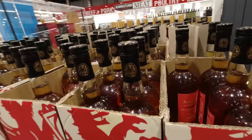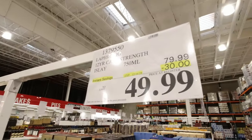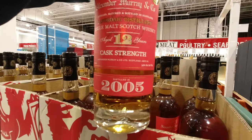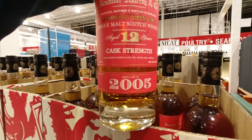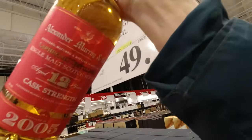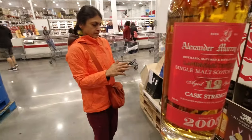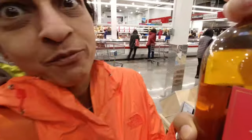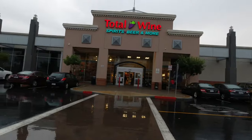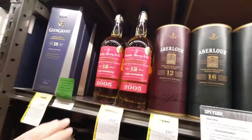Oh, hang on, this is interesting. A Laphroaig 12 cask strength. What? 54%. That's interesting. Let's go. We're right near Total Wine, so it would be rude not to go and look. Really, we're just going in to see if we can find the same bottle of Laphroaig and see what the price is. Here it is.